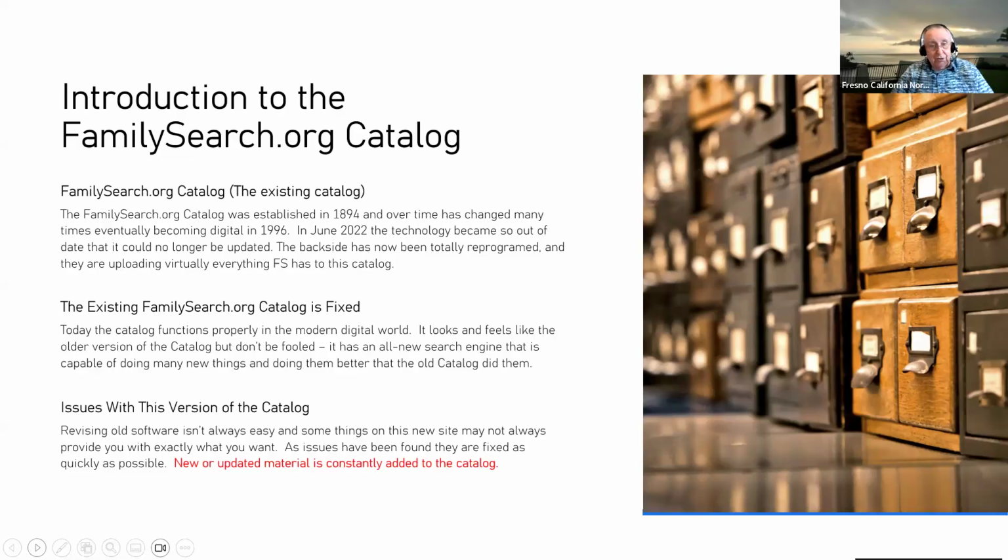In 2022, there became a major problem. The technology that was used to create this digital catalog that they've been using since 1996 in various forms was no longer usable. It couldn't be updated. So they essentially froze this catalog back in 2022. You may not have been aware of that. They did not enter anything new into it for 3 years, or 2 years plus.